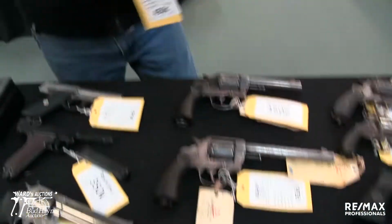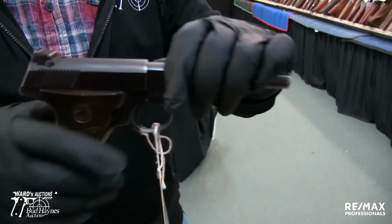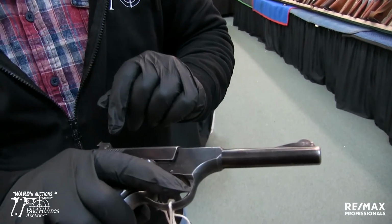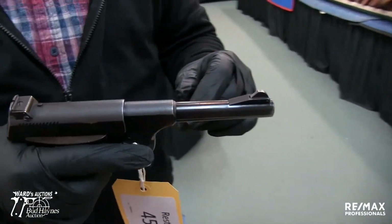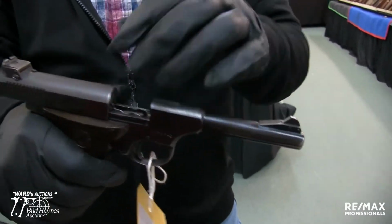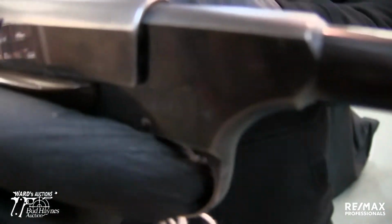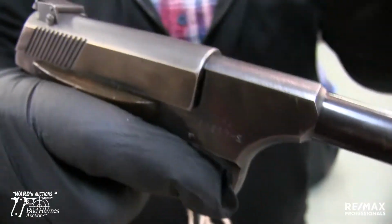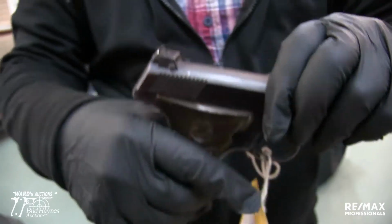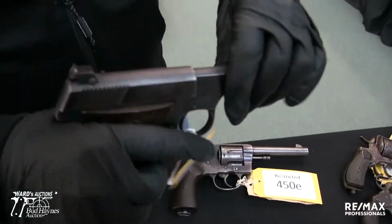450 Charlie, the Colt Woodsman. Elevation adjustable, windage adjustable, so an adjustable rear sight. Wear is as you would expect, slide lock works. Let's cycle a couple times. Seems to cycle consistently, and the safety worked. I did do that one once.